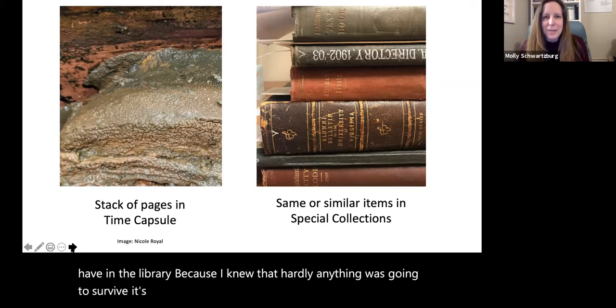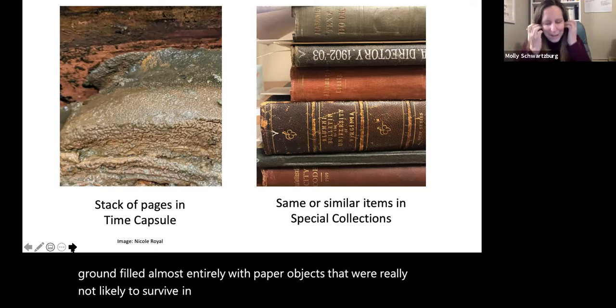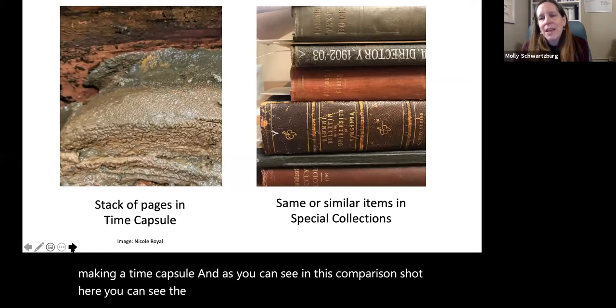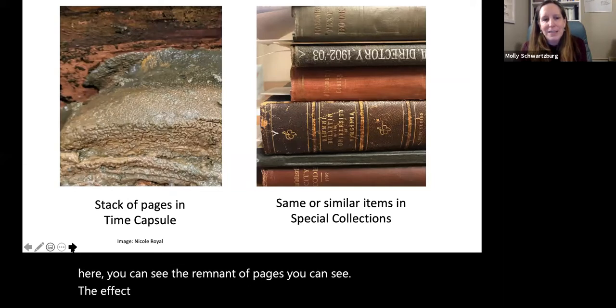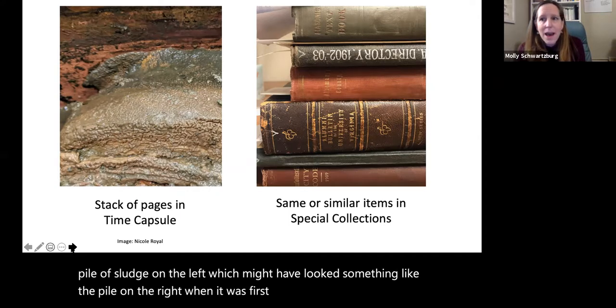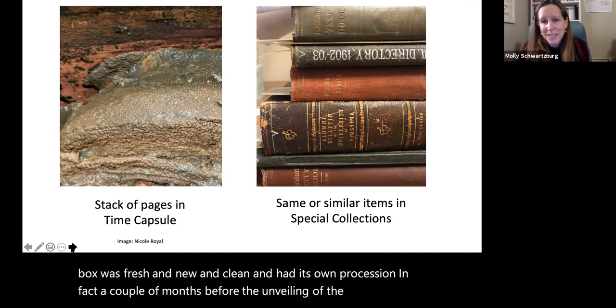It's very interesting that a time capsule was placed in the ground filled almost entirely with paper objects that were really not likely to survive in the kind of realistic world of anyone making a time capsule. And as you can see in this comparison shot here, you can see the remnant of pages. You can see the effect of pages. You can see the kind of striated look of this pile of sludge on the left, which might have looked something like the pile on the right when it was first put together, and when the box was fresh and new and clean and had its own procession, in fact, a couple of months before the unveiling of the statue in order to be placed underground.